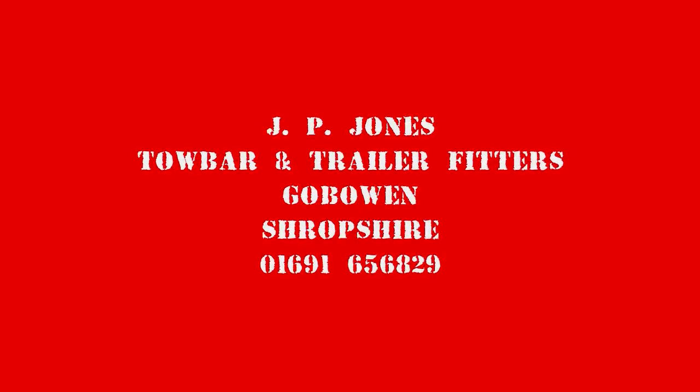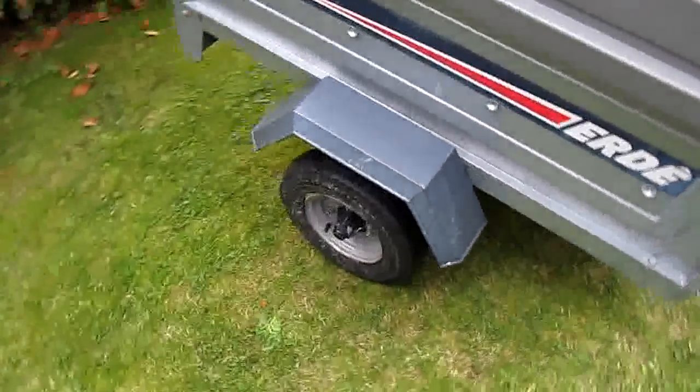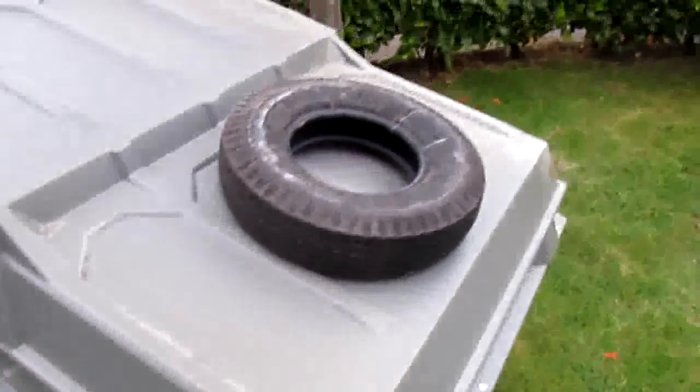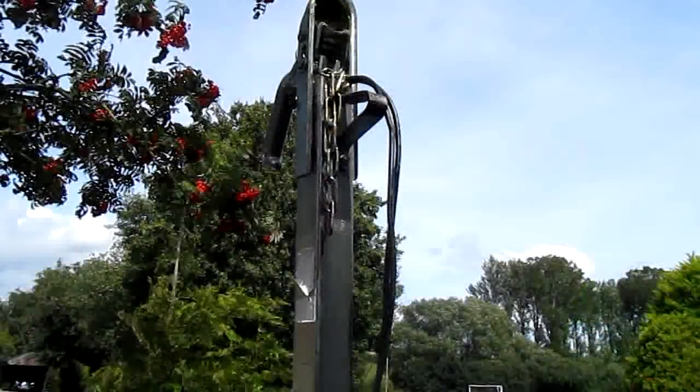Cheers, top man. I was so chuffed with the deal that I got fitting the tow bar electrics that I got the other wheel done. So both of the road wheels are now brand new and road safe. And I'm going to keep the tyre from the good side and use that as a spare.